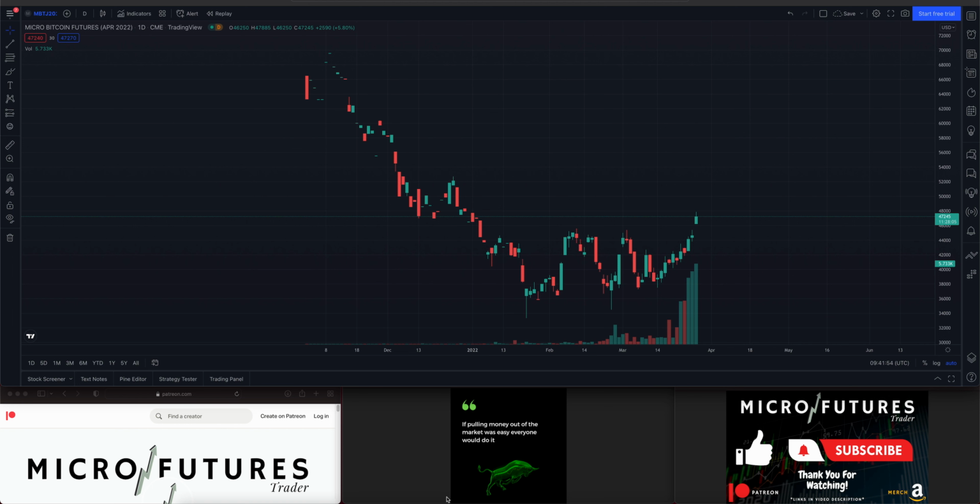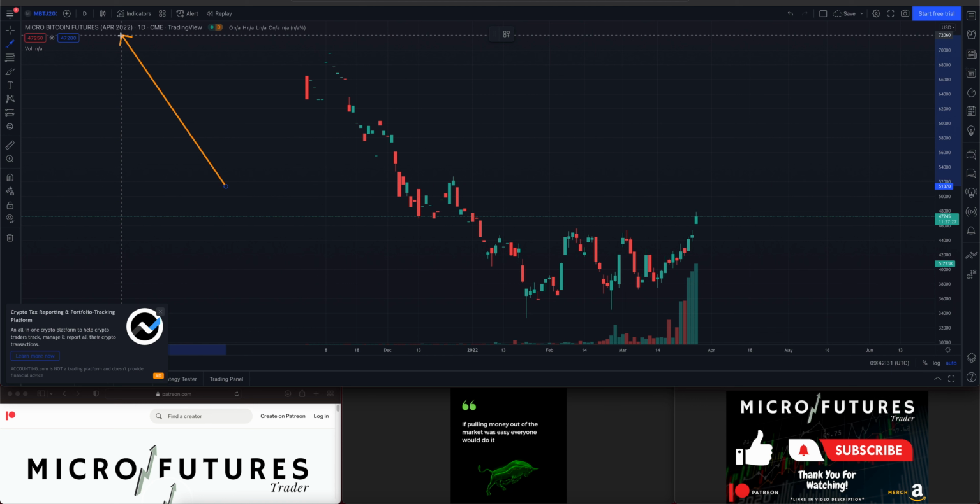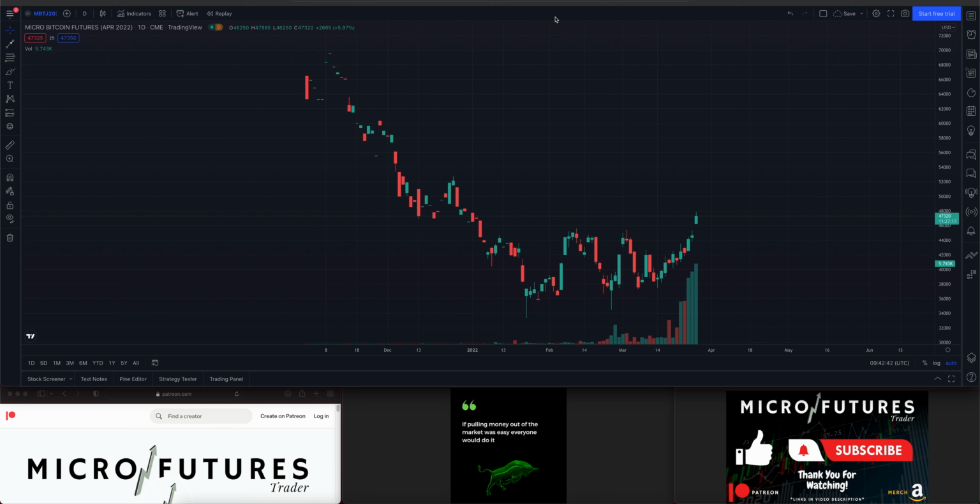We are going to take a look at the elephant in the room, which is Bitcoin. We're actually looking at the micro Bitcoin futures. So that is the smaller Bitcoin futures contract, and these are the April 22s. We are on TradingView. Upper left-hand side, you can see this is the APR 22 contract. Micro Bitcoin futures. If you're not familiar with futures contracts, go over to the CME Group website and they will explain all about the micro Bitcoin futures contracts. So if you're into trading futures using leverage, the micros, which are the smaller contracts, are a great place to start, in my opinion, of course.